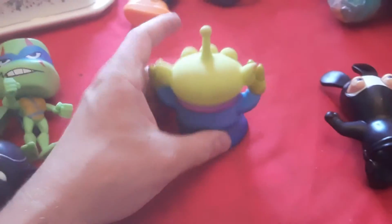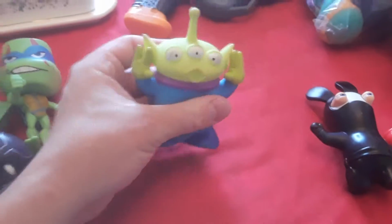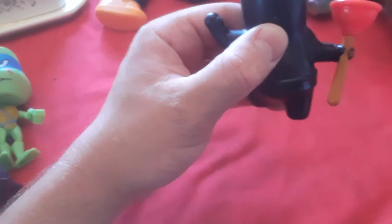And then we have one of these Toy Story aliens, the Claw. And there's a new Toy Story, I think Toy Story 4. Did it already come out, or is it coming out? I don't remember. Anyway, the Claw, so he's cool. Then we got one of these Rabbids from Rabbids, some cartoon show. I only know of it because my friend watches it. So I'll probably give him the... Oh man, he's using the plunger as a ninja weapon. Ninja Rabbit! Probably give that to my friend.